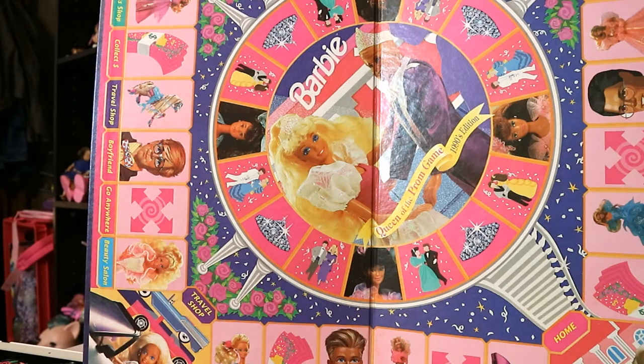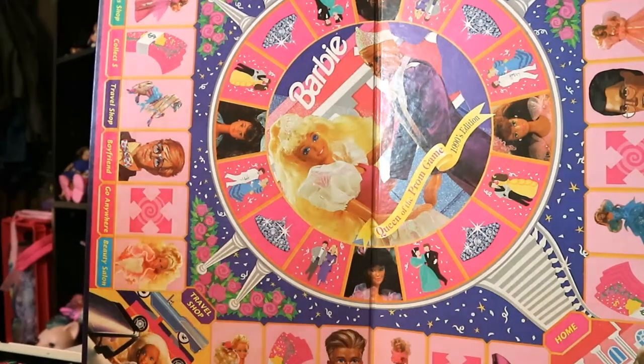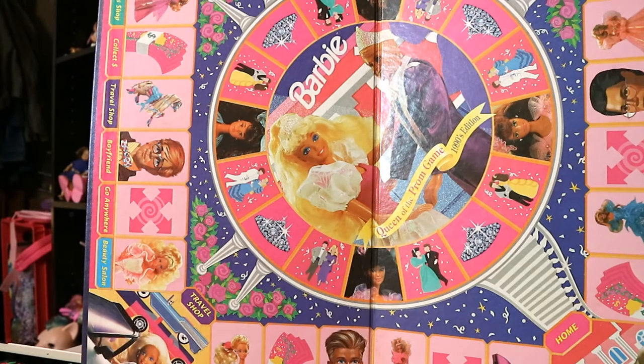So, this is the end of my haul. It was not very large, I warned you. But I wanted to share these things with you, so you can see things that I enjoy, as always. And I really enjoy these vintage games, especially this Barbie one. It's totally nice. Everything's there, it seems. So happy to get it.